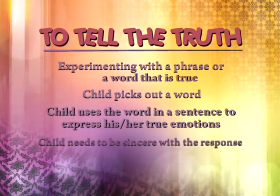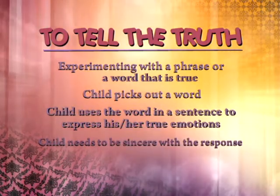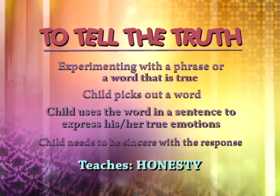And the idea is that they have to be genuine in whatever it is that they're saying, or I am mad when my brother Ben takes my toy. So that you're really encouraging them to be honest, even if it's uncomfortable. Honesty, the best policy, always.